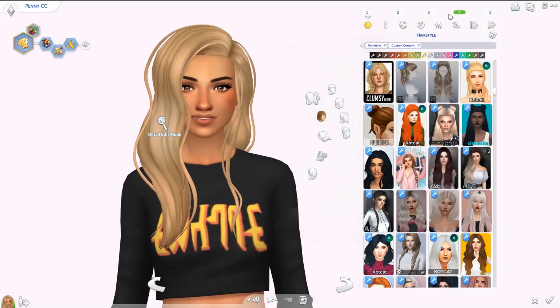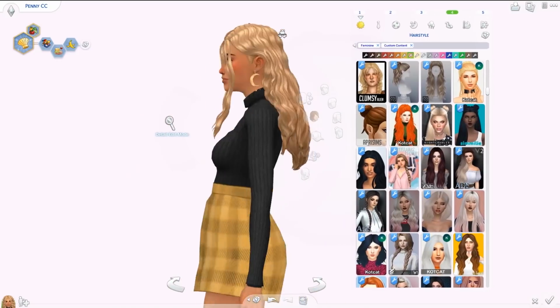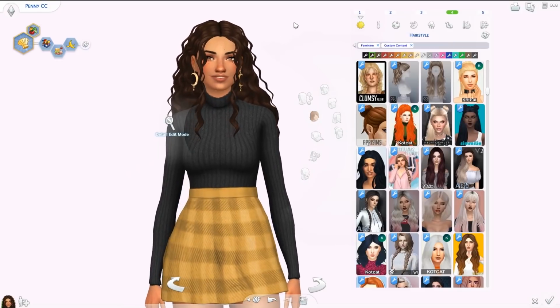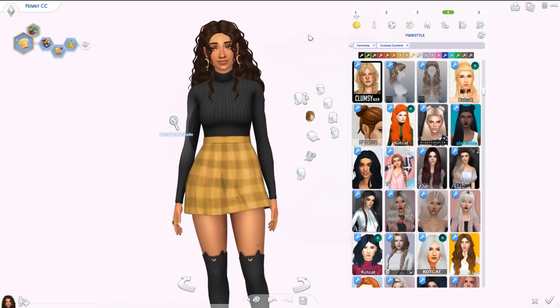And from the same post, we have another hair, which is this one. This is the Eleonora hair. This one, oh my goodness, obsessed with this hair. I really liked it in brown as well. Just look at it. I love the loose strands of hair. I love these almost side bangs, but they're kind of long to be bangs, but you know, super cute.